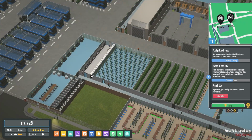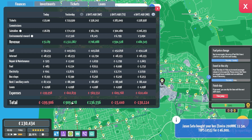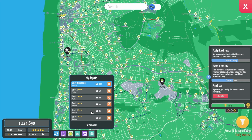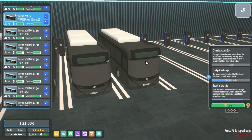I've not actually gone through and done the nightly checks on condition. So we nearly made $1 million on the day, which is incredible. 1.5 with the boosts. Our environmental reward is amazing as well. Absolutely fantastic. Could probably even buy some more buses right now. And there we go, that's all those done.